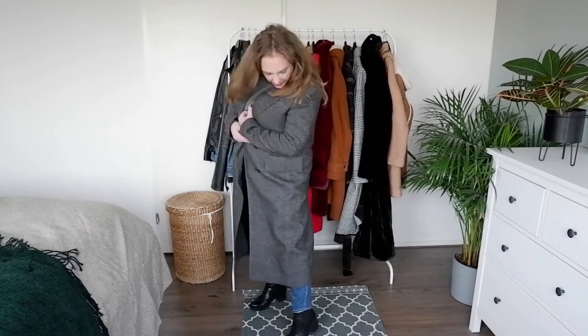I find that so many coats nowadays are so big and bulky that they just drown me too much. But this, I felt worked really, really well. It's got a nice bit of length. It's almost down to my ankles. And then it has this really big lapel, which I just love. Look at that point. I just love it. This also feels like really, really good quality.